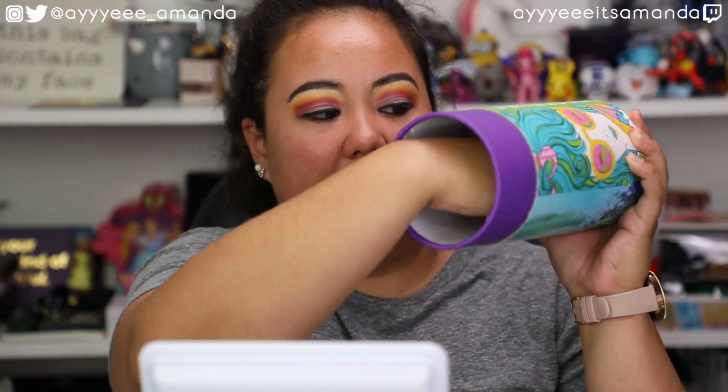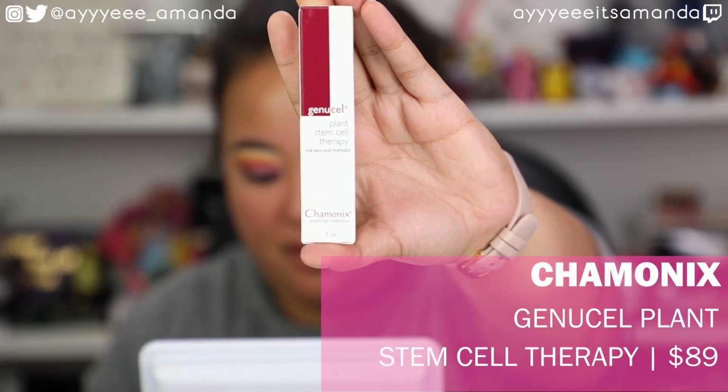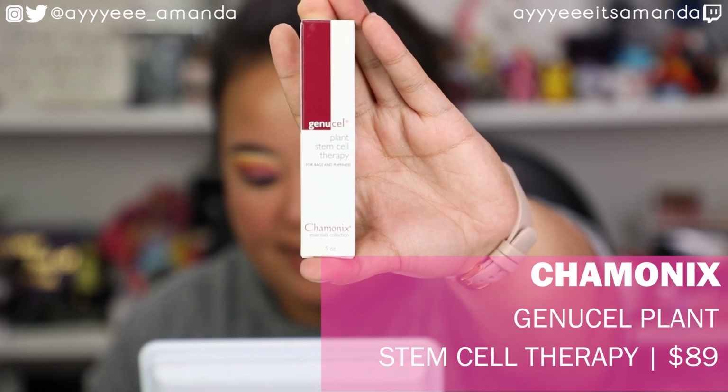A couple products left. Next we have the Chamonix Genucel Plant Stem Cell Therapy, and this retails for $89. We definitely have some pricey items in this tube. I almost said in this box. This is a powerful treatment for under eyes, bags, puffiness, and fine lines.